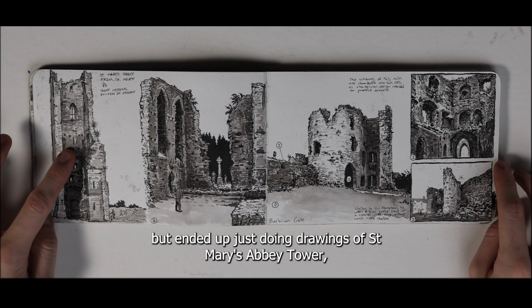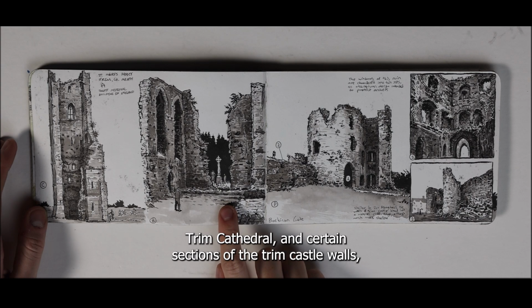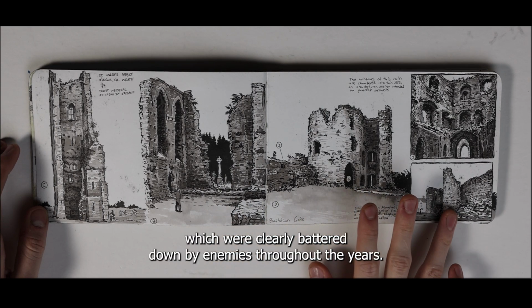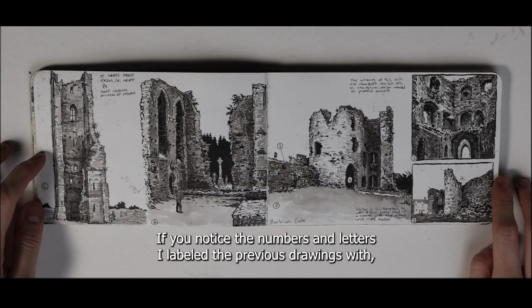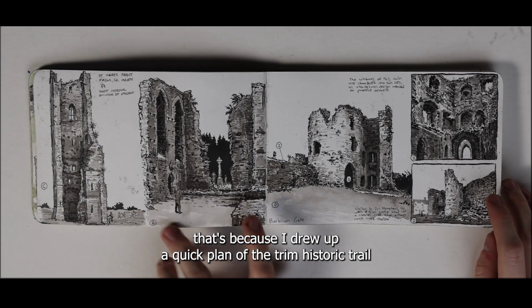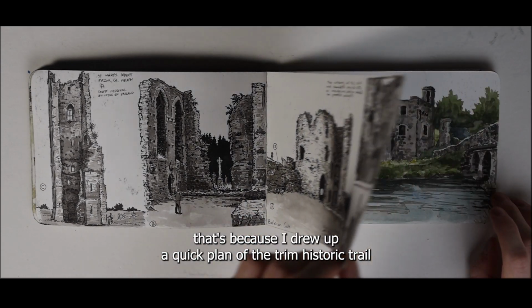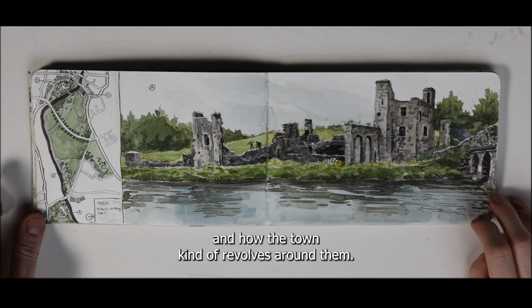Mary's Abbey Tower, which is the tallest medieval ruin in Ireland, Trim Cathedral, and certain sections of the Trim Castle walls, which were clearly battered down by enemies throughout the years. If you notice the numbers and letters I labeled the previous drawings with, that's because I drew up a quick plan of the Trim Historic Trail, just showing how close all these massive buildings are to each other and how the town kind of revolves around them.